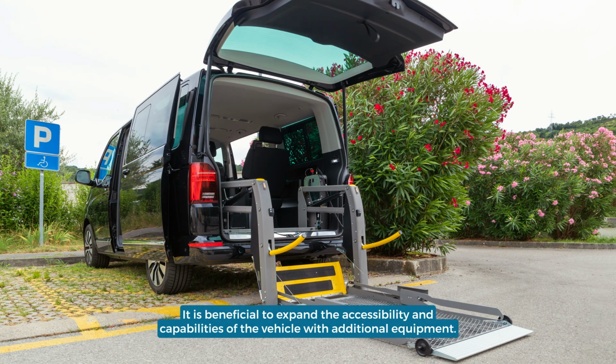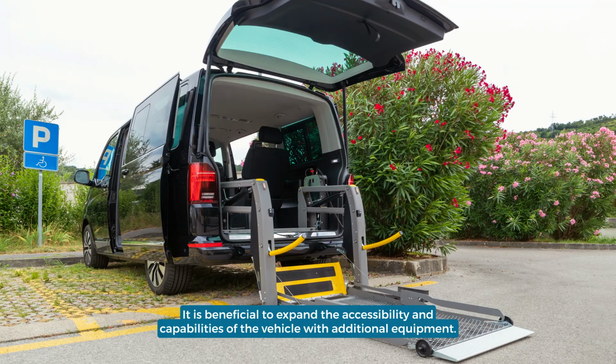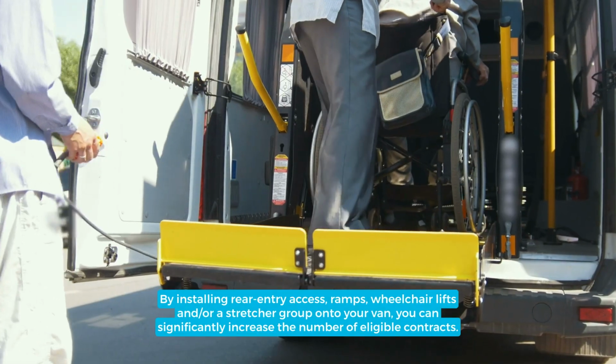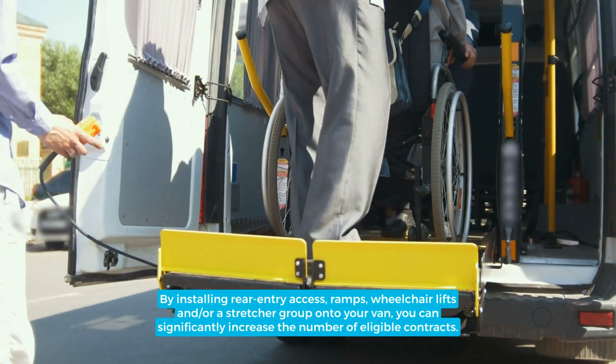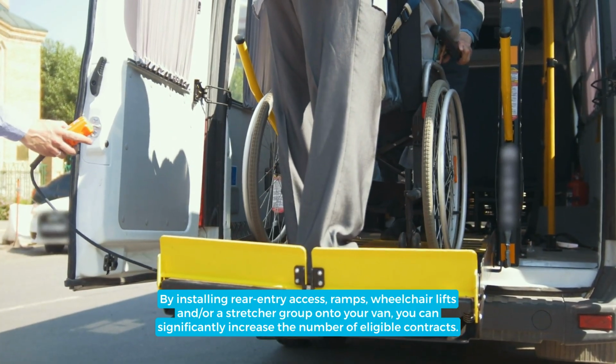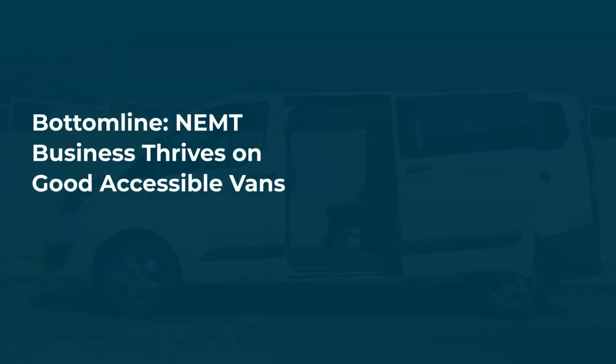It's beneficial to expand the accessibility and capabilities of the vehicle with additional equipment. By installing rear entry access, ramps, wheelchair lifts, and/or a stretcher group onto your van, you can significantly increase the number of eligible contracts. Bottom line, NEMT business thrives on good, accessible vans.